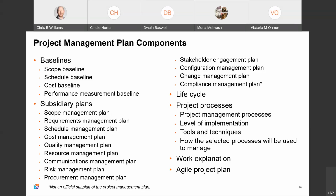And they break them down and talk about the inputs, what you bring into it to plan it, the tools and techniques that you use to build it, and then the outputs. And the outputs are usually what the plan is. Like if you're going to build a scope management plan, one of the outputs, or the deliverable, is a scope management plan. So you'll find that commonality.